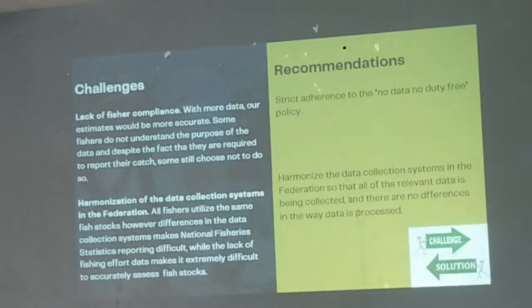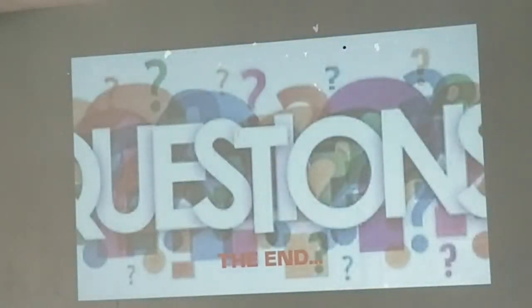Now for the harmonization of data collection systems and preparation, we have obligations to report our national fishery statistics, and we also have a mandate to manage our fishery resources. So it would really be difficult if we were doing things completely different, or if we weren't collecting what is necessary for us to report or to manage resources. So this is something that we hope to see next year as well. So this is the end of my presentation. I know there will be questions.